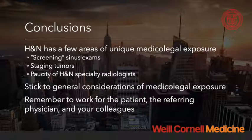So, I'm done. In conclusion, I think that head and neck imaging and reporting has a few areas that are relatively unique in terms of medical legal exposure. This entity known as the screening sinus or diagnostic sinus CT examination. A lot of head and neck cancer, both seen and unseen, and primary staging of neoplasia. Another item I think it's important for us to consider in the medical legal purview of all this is there's really a paucity of people who are head and neck specialty radiologists, and what we do, our interests and our expertise are a little bit unique here.